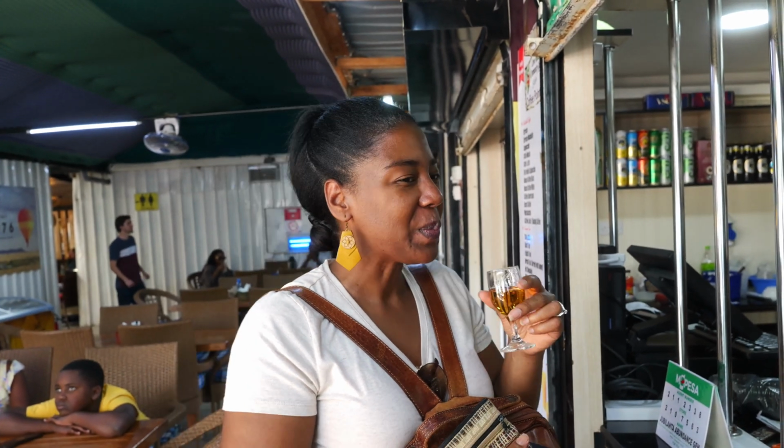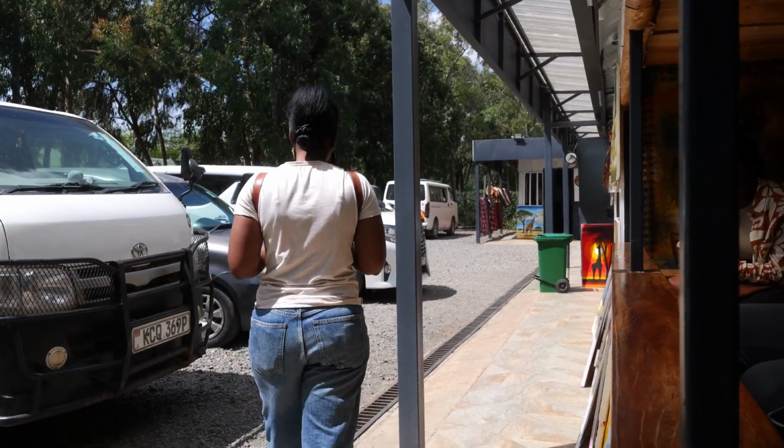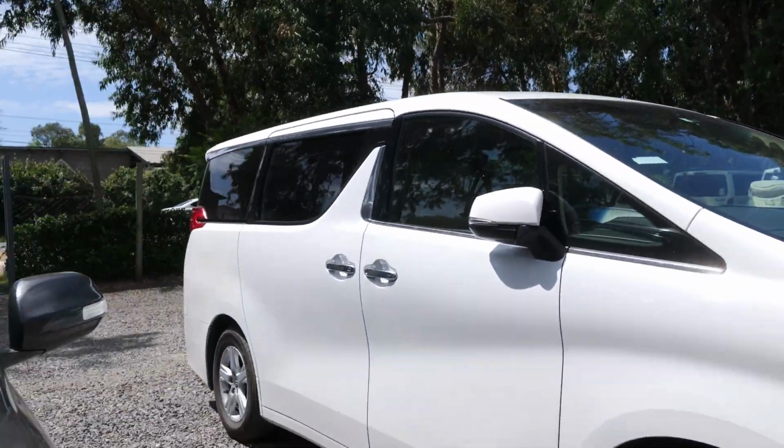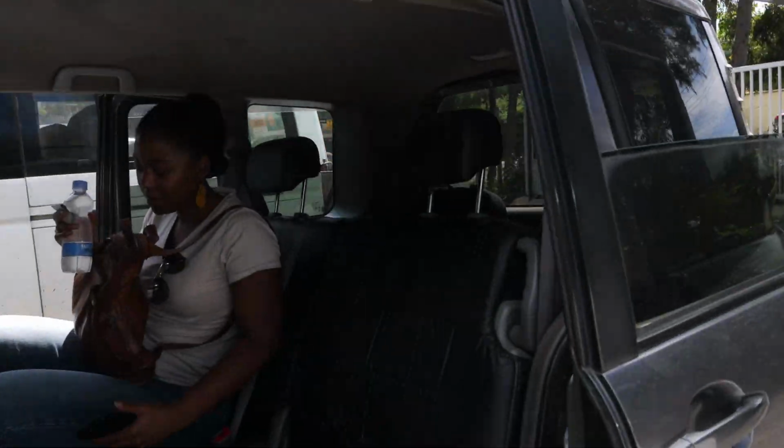So we're on track. We went to one park and the guys tried to charge us 5,000 shillings to get into a free park. So anyway, we're on to the next one.